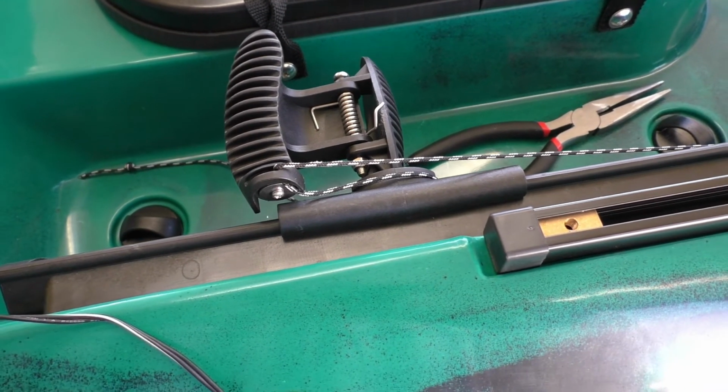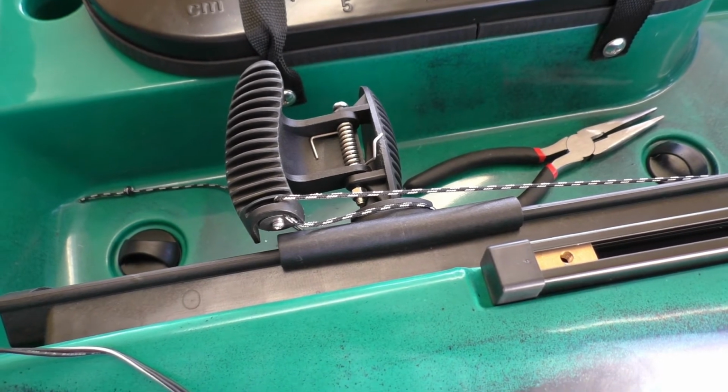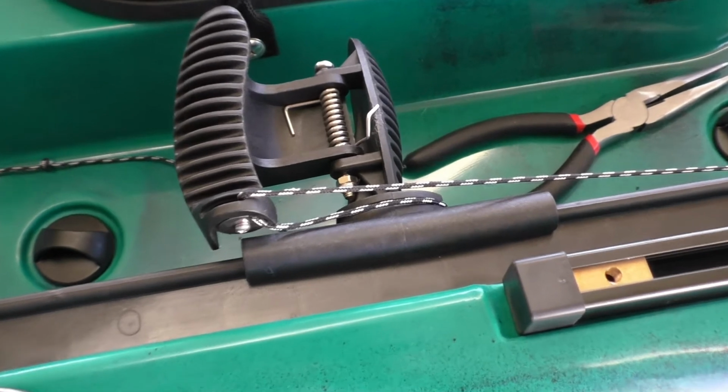Okay, problem number 2 we've come across with this kayak is with the steering system. Now you can see down in here you have a spring.